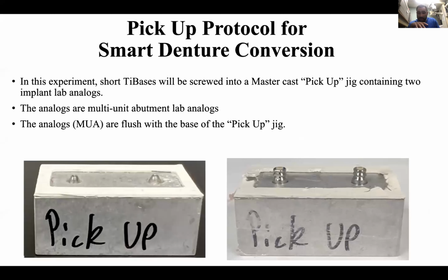So here is how I did the smart denture conversion pickups, and this is a refresher. If you're watching this and you want to see one more time how to do smart denture conversion, listen and pay attention right now. We have two replicas that simulate multi-unit abutments. The multi-unit abutments are in the mouth attached to the implants. All you do is take the short tie base and Dr. Coford's separable fastener screw, and you screw the tie base into the multi-unit abutment with the separable fastener.